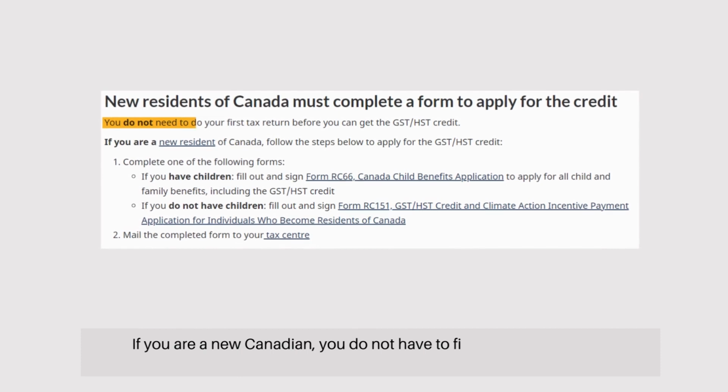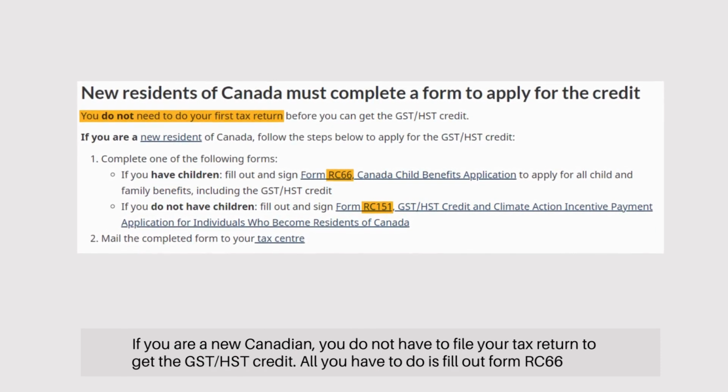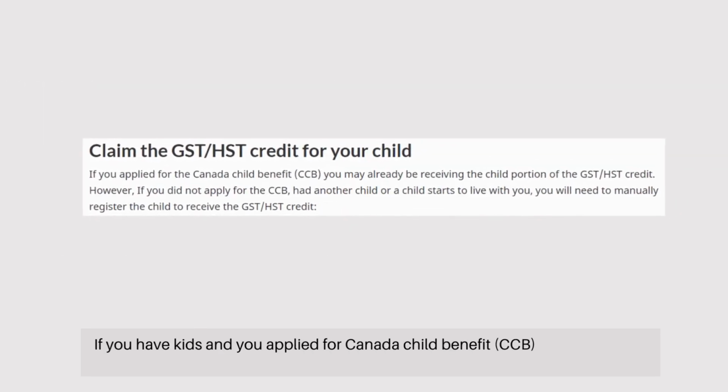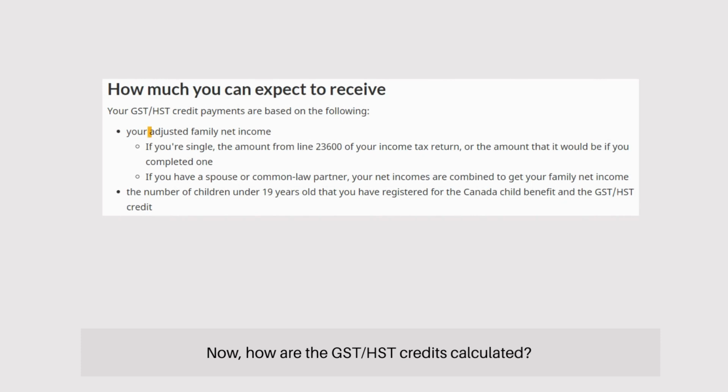If you are a new Canadian, you do not have to file your tax return to get the GST HST credit. All you have to do is fill out the Form RC66 if you have a child, or Form RC151 if you do not have any kids. However, most people apply for this credit when they file their tax for the first time in Canada. If you have kids and you applied for Canada Child Benefits, you already applied for the GST credit portion of your child. Now, how are the GST HST credit calculated?